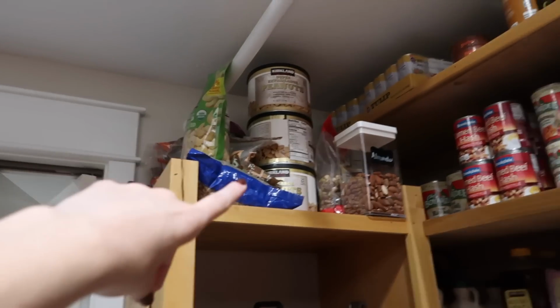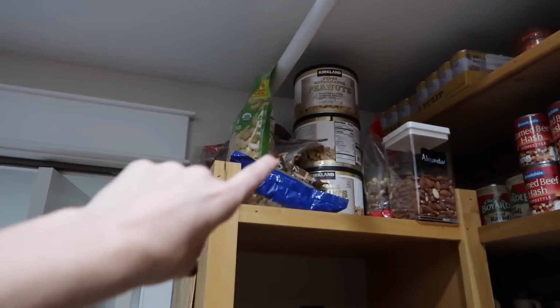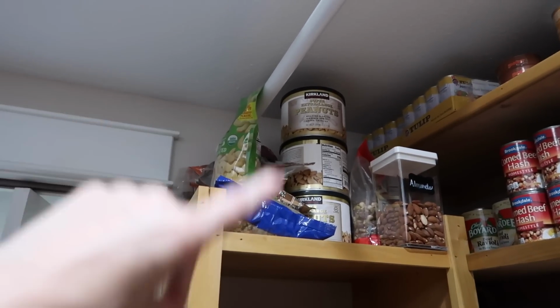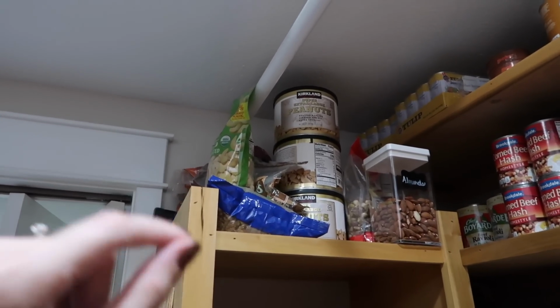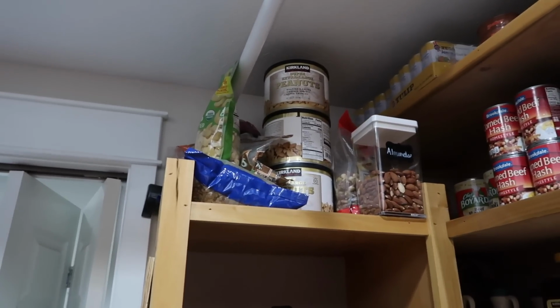Up here I have a bunch of nuts. My husband loves to snack on nuts, so I just have a bunch up here sitting. But my last pantry tour that I showed you guys from our last house, I had so many more nuts, but we put most of them in the freezer, and it's been a really good way to keep them from going bad. So that's where I store the majority of the nuts we have, is in the freezer.